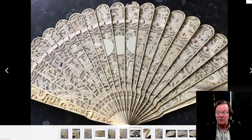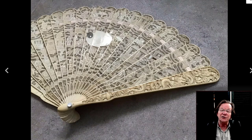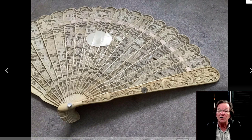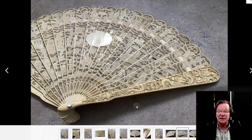What would it look like with it closed up? Hold on. There it is. That's what it would look like. And you'd put your monogram in here. And this one was never monogrammed. That monogram tablet looks like it's mother of pearl. And this would be a great thing. Get it and put your own monogram in it. Take it to an engraver and have them cut your name into it.